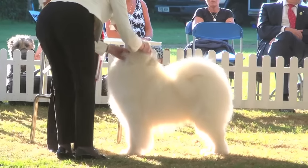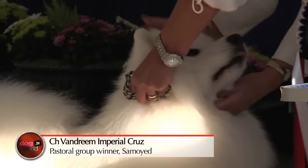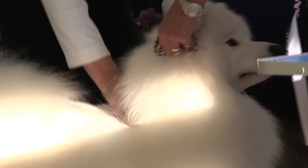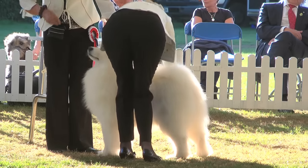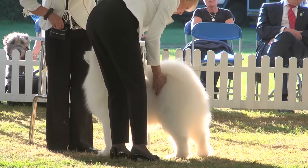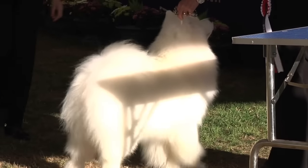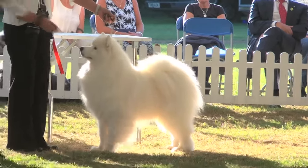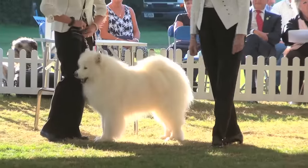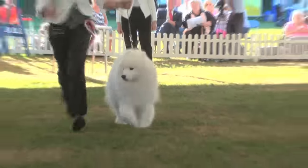From the pastoral group, we now have the Samoyed. This is a dog, number 3114, who was awarded the group by Kari Yarvinen. An ancient working breed, the Samoyed is very close to the primitive dog. No mixture of wolf or fox runs through the breed's gene pool. He was developed by the Samoyed people of Siberia. They used the dogs for herding reindeer, hunting and hauling sledges, as well as guard work. The breed was cherished by these people, and they even allowed them to sleep in their tents. The pastoral group winner, the Samoyed.